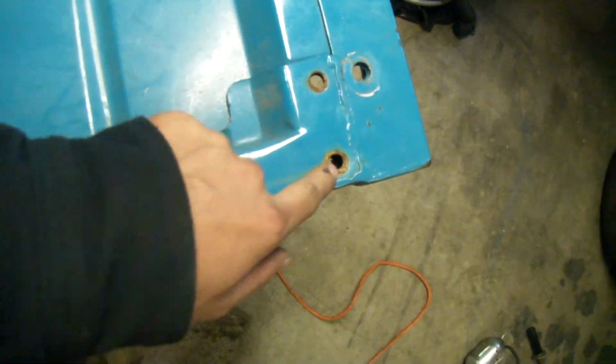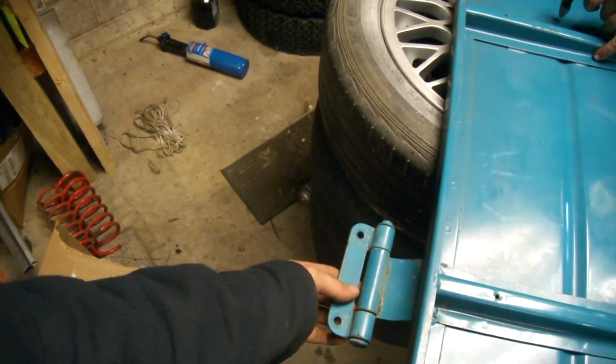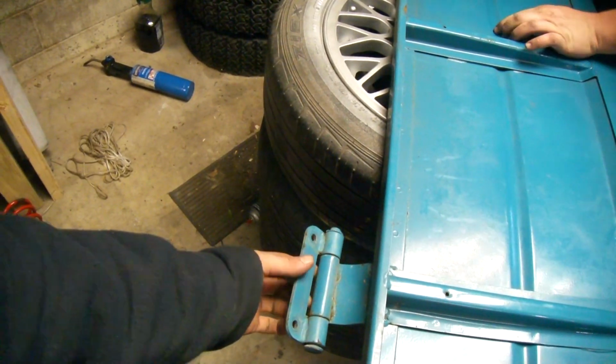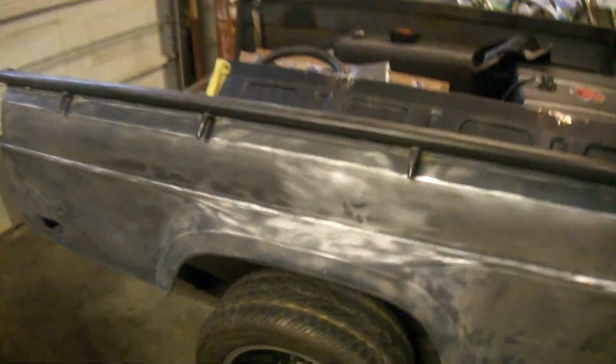Actually, it's a dent in, which is really weird because normally these single wall beds, you dent them out from putting stuff in the tailgate. We got it off, we got it clean-ish, sort of, kind of. Gotta hold the hinges. These hinges are basically welded in, riveted in, so we'll just have to sand and clean these as best we can. Paint those. So what all have we done here?